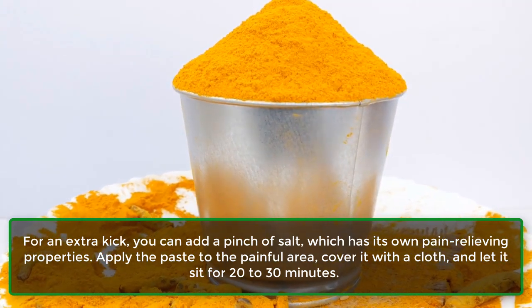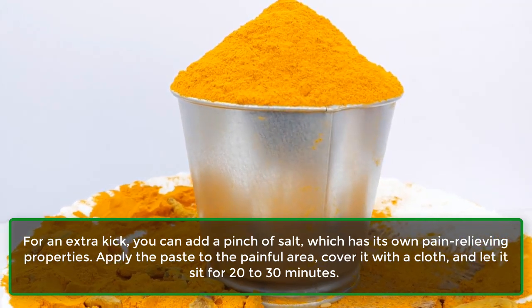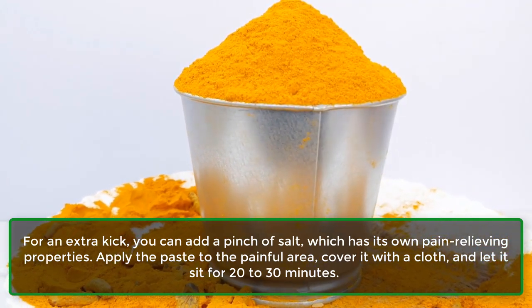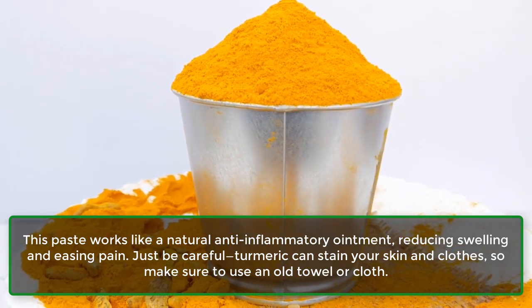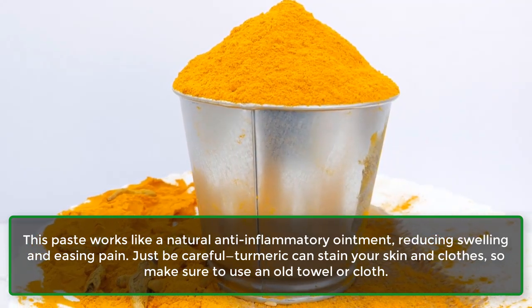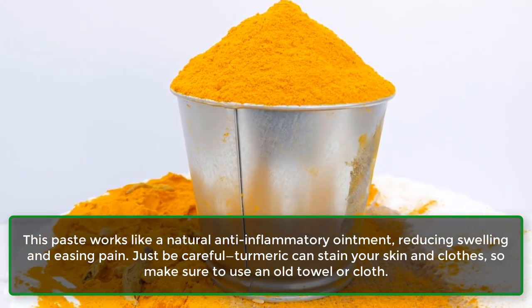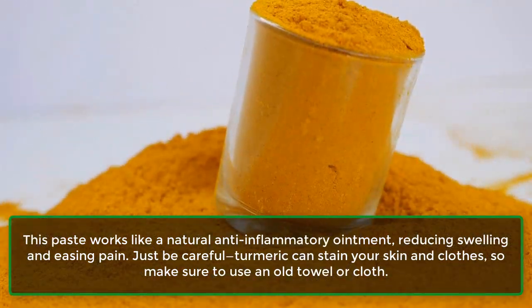Apply the paste to the painful area, cover it with a cloth, and let it sit for 20 to 30 minutes. This paste works like a natural anti-inflammatory ointment, reducing swelling and easing pain. Just be careful. Turmeric can stain your skin and clothes, so make sure to use an old towel or cloth.